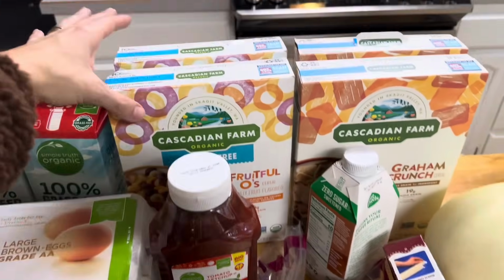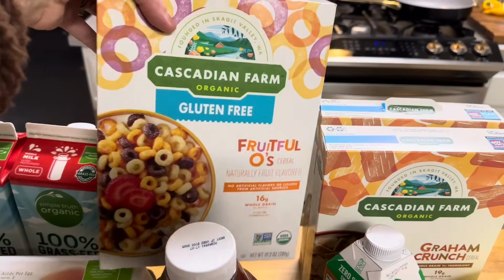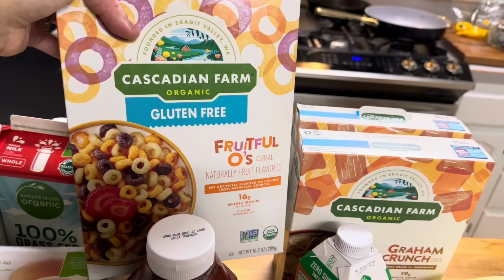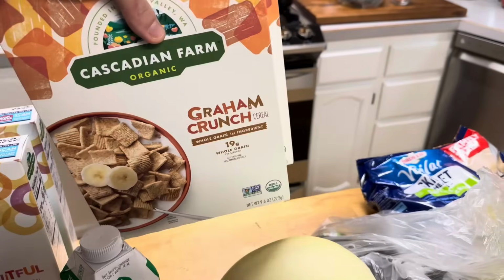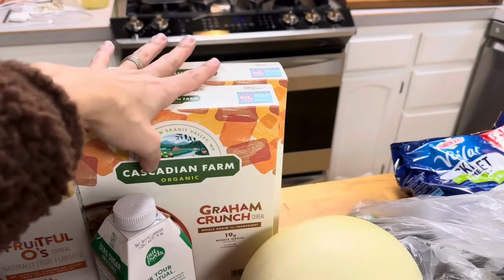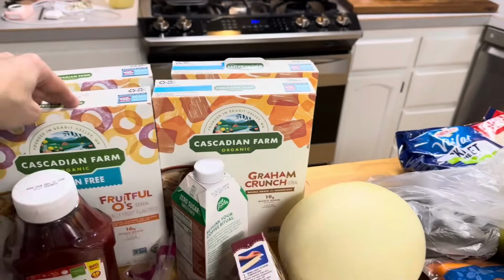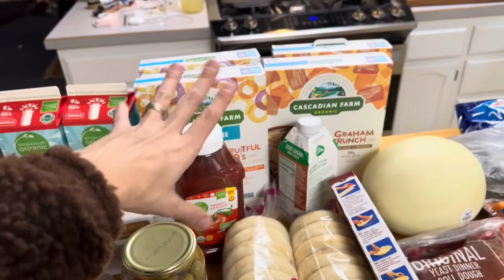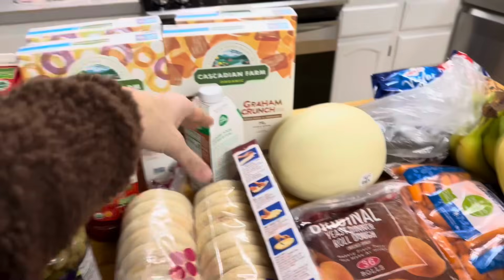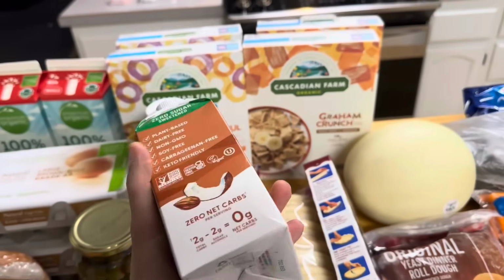onion that I have. And then these cereals were on sale, so I grabbed 2 boxes of the Fruitful O's for the kids, and then 2 boxes of the Graham Crunch. That's just a special treat for them. Some mornings they'll have a bowl of cereal, and then we'll make them a brunch or whatever a little bit later and get them their nice, healthy, good proteins and everything in at that time.